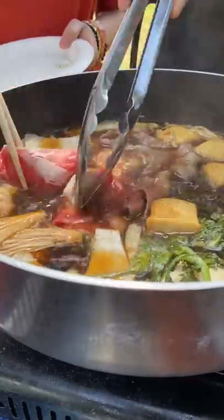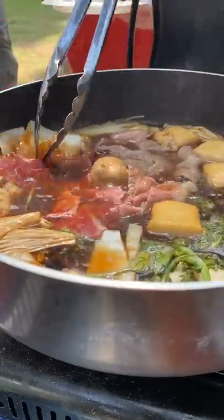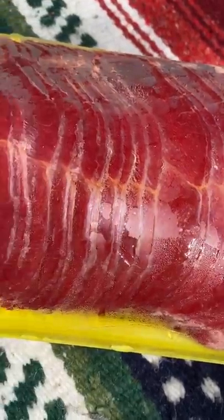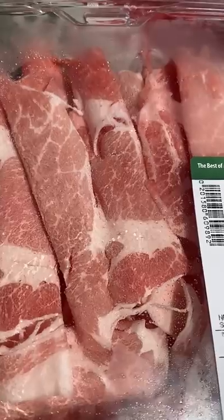For Father's Day, we had sukiyaki at the park. And these are the ingredients we grabbed to feed our family. The meat is super important. We like to grab the pre-sliced, thin cuts of meat because these will cook within seconds in a boiling pot. We like to get a variety between beef, pork, and lamb.